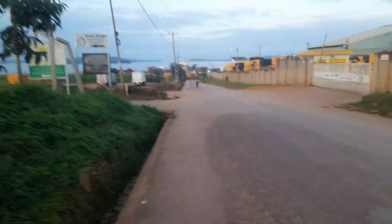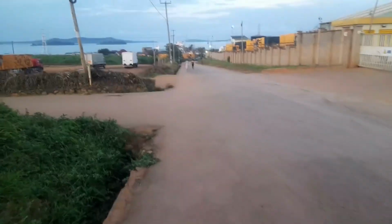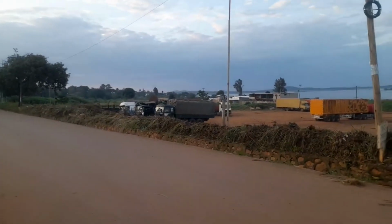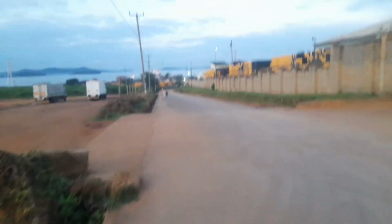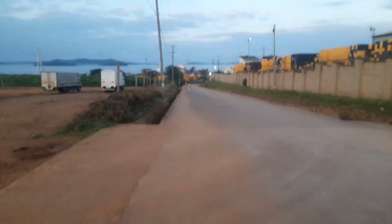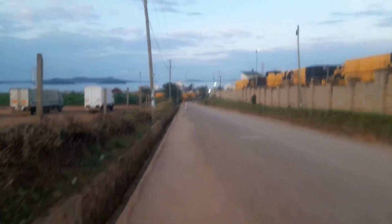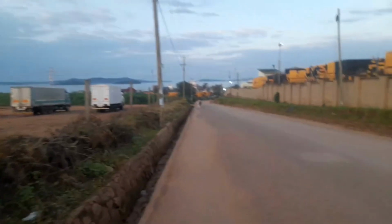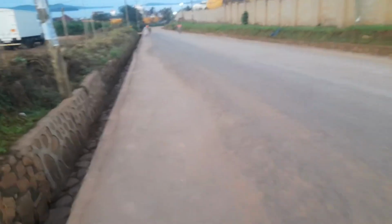Let's first try to move. So these sides are parking for the vehicles of DHL. Then this route goes to the beach. You see how the road is. This road was just renovated recently. I think they just made some repair because this side they have not yet done any road construction work. It's just some repairs.